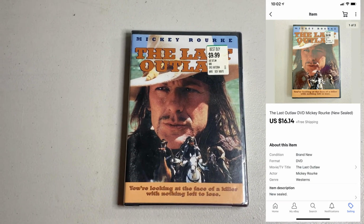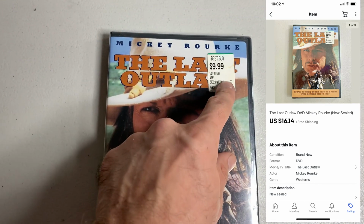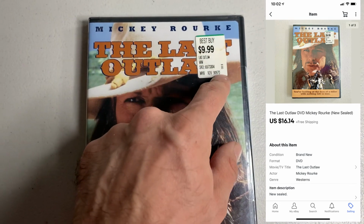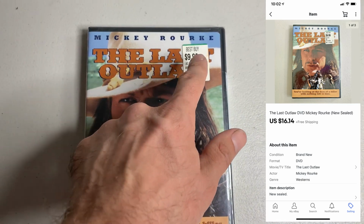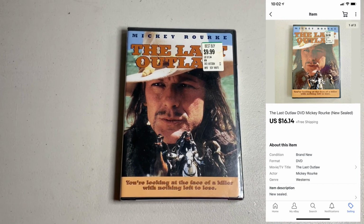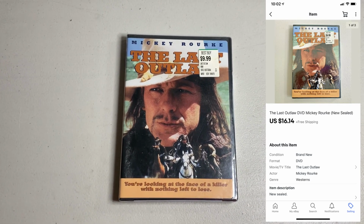Sold The Last Outlaw. This is brand new sealed. Probably should have took the price sticker off this one. Sometimes I don't if it's a higher price sticker and I'm selling it for less, but when I sell it for more, typically I would take this off. I must have forgotten this one. I paid $2.53 for this, ended up selling for $16.14.